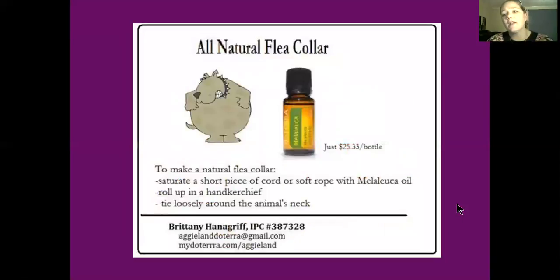Then you also can do things for your pets. So, for example, you can make a natural flea collar to help keep those little buggers away. And you can also use Melaleuca, which is tea tree oil. We put this in our shampoo, which I will talk about probably in the do-it-yourself video, because it's known to repel lice. They don't like it.